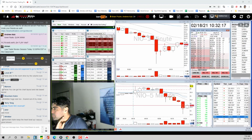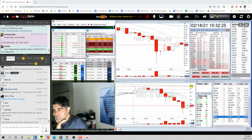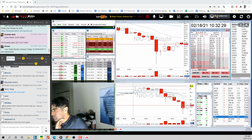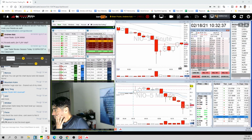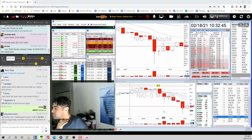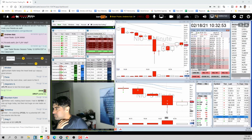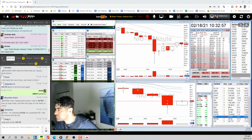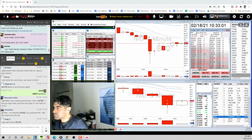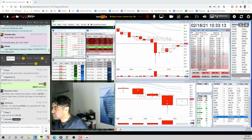I keep getting out of it. PLTR is still trying to hold on to that 25 level. SPY is taking another leg lower here. I'm tempted to short PLTR, but I'm not. I still think it might hold 25.